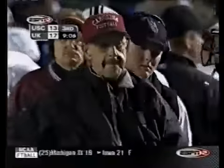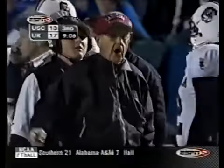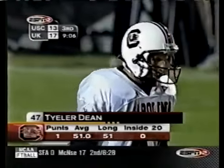And he really believes. And when I heard him say that, when he told us that, I thought to myself, he knows his guys ought to be able to do that against this Kentucky defense. They're not getting it done. Not in the running game. They are keeping Tyler Dean off the field.